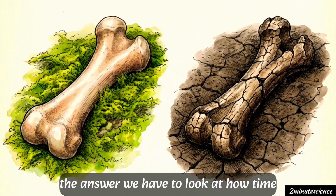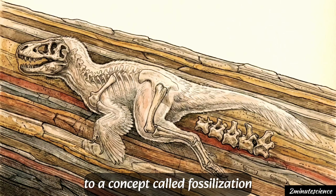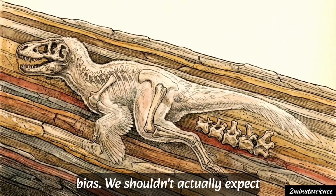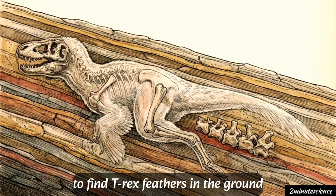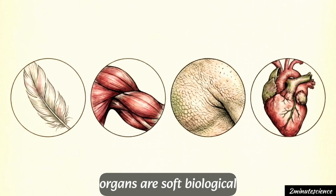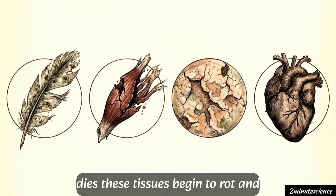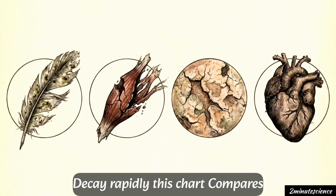To find the answer, we have to look at how time destroys the past. It all comes down to a concept called fossilization bias. We shouldn't actually expect to find T-Rex feathers in the ground. Feathers, muscle, skin, and internal organs are soft biological structures. The moment an animal dies, these tissues begin to rot and decay rapidly.